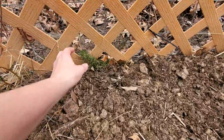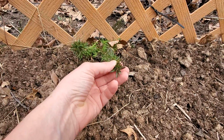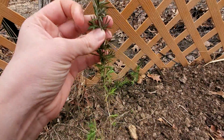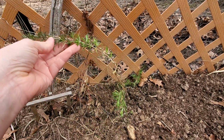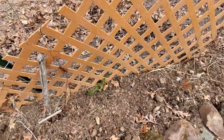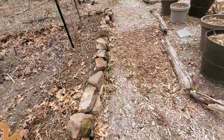Now, if anyone knows what this is, I have no idea. It's growing here. It looks like something that was planted, but I don't remember ever planting anything that looks like this. It doesn't smell like anything. I don't know what it is. Tell me if it's a weed and I should pull it all or if I should leave it. Because I have no idea.